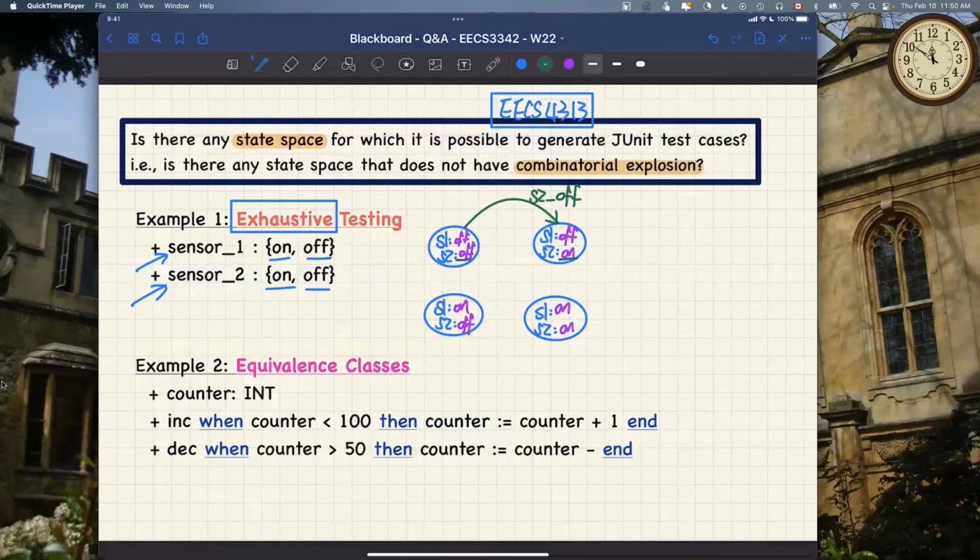And just another example: if you want to go from this state to this state, you go from on to off. So that means, beg your pardon, this one should be called the other way around. This one should be called sensor two on, because we are turning that from off to on. And conversely, we're going to turn it off, S2 off. It's a very simple example.